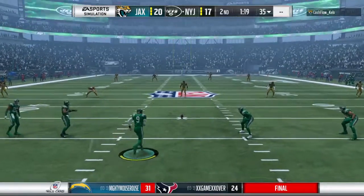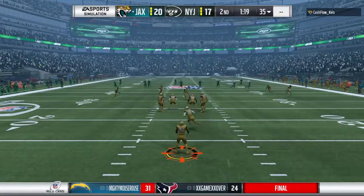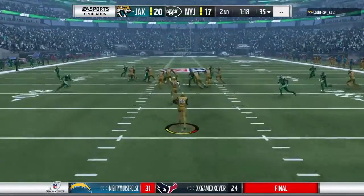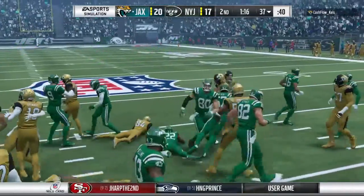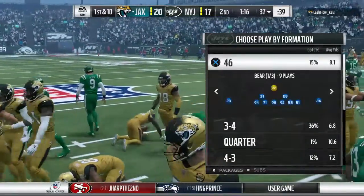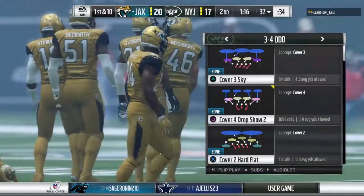Here's Tucker now out to kick this one away. Isaiah McKenzie now on the return. And he nearly broke that for more, but as it is, they'll start this drive at about the 37-yard line. The Jaguars offense now heads back onto the field.